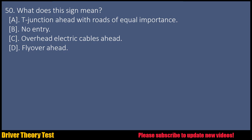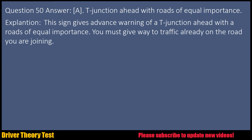Question 50. What does this sign mean? A. T-junction ahead with roads of equal importance. B. No entry. C. Overhead electric cables ahead. D. Flyover ahead.